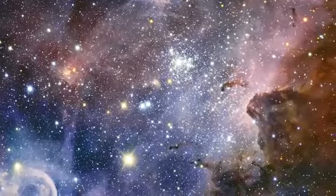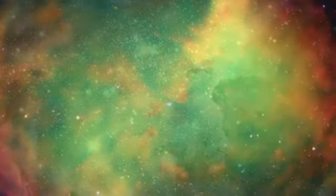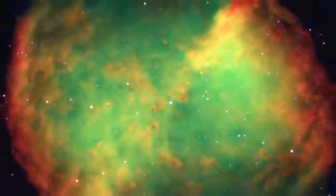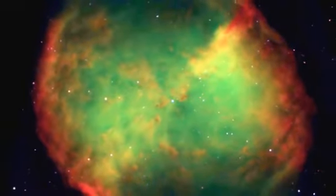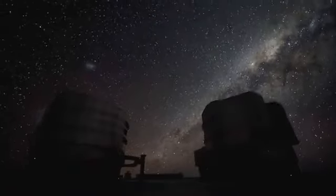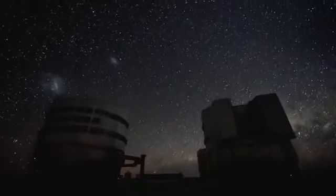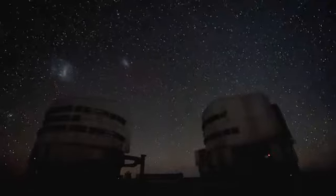For half a century, the European Southern Observatory has showcased the splendor of the universe. Starlight rains down on the Earth. Giant telescopes catch the cosmic photons and feed them to state-of-the-art cameras and spectrographs.